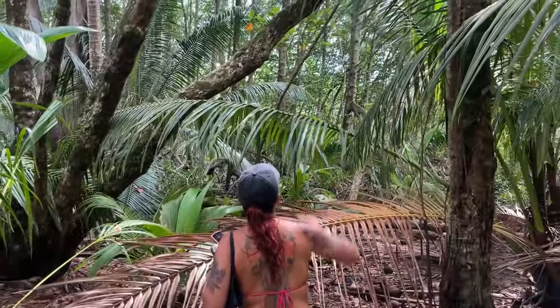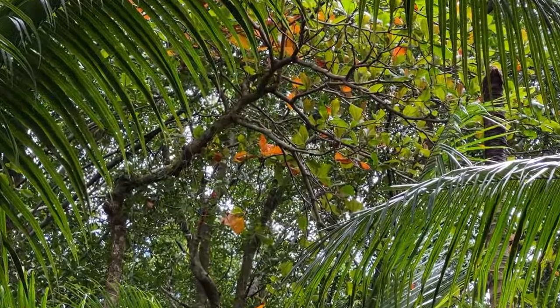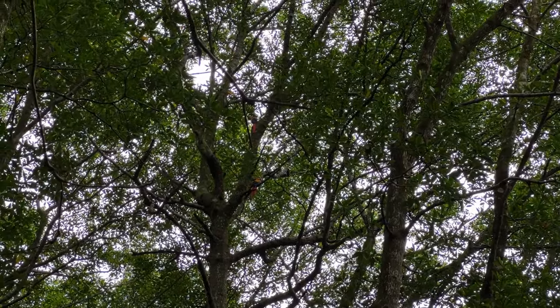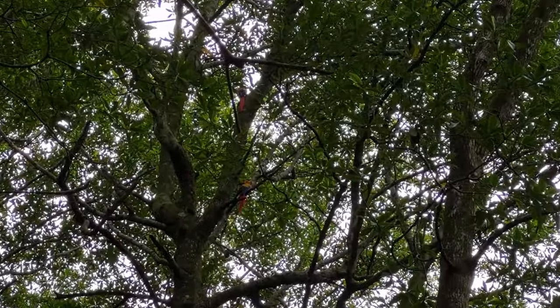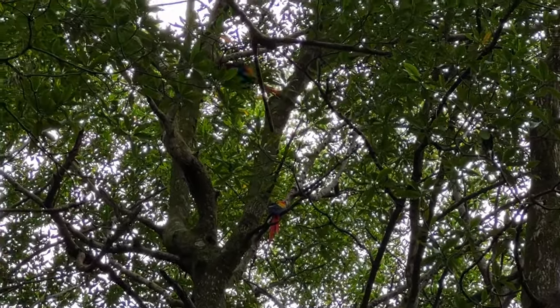Oh. I think we found them. We found them. They're very hidden right now. It's not so easy to see them right now in the tree, but that's them right there. You can see the colors coming between the leaves. They're such beautiful birds.